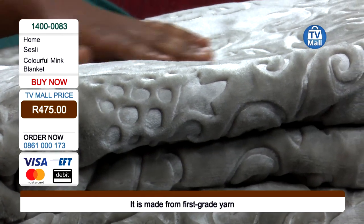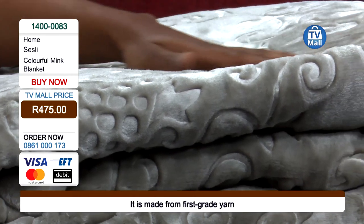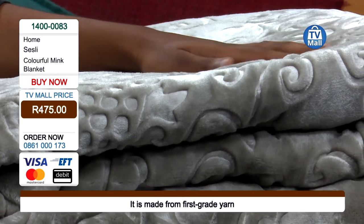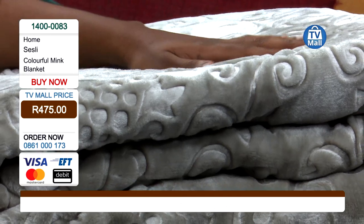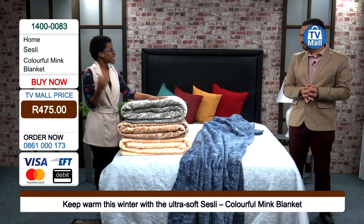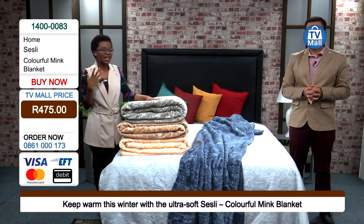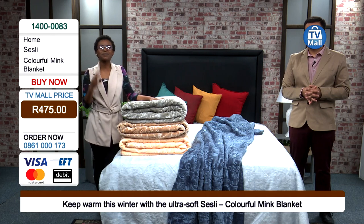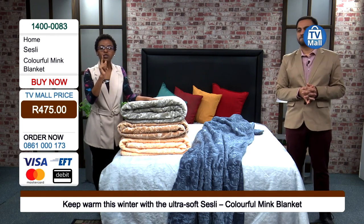Think about buying one for the master bedroom as well as the kiddies' bedroom, because everyone needs to keep warm this winter. You actually will find that you take this with you to the living room quite a lot, because while you're enjoying good family time, you want to keep warm. That's what winter is all about. Snuggling up on the couch and getting yourself a cup of hot chocolate, and just enjoying the whole experience. We love that about winter, but we want you to do it in style.